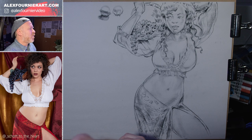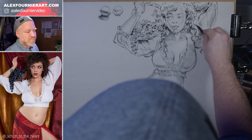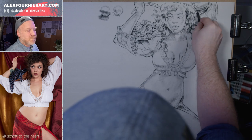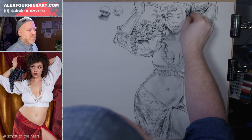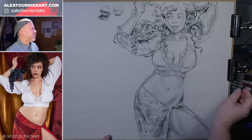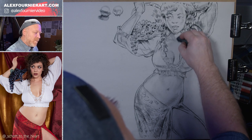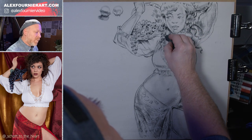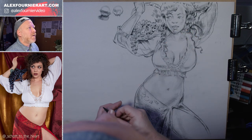Okay, so we've got some more hair going on here. Okay, it's pretty well defined up there. I don't want to mess with that. Might want to soften this up just a bit. Okay, highlight up there.